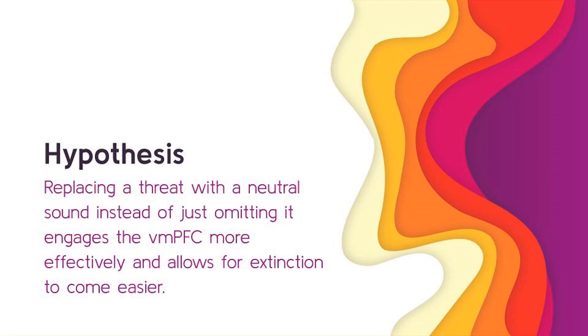When studying extinction, a common practice is to shock somebody when they see a certain picture or press a certain button. Over time, the shocks stop happening. What they're saying is by getting rid of just the shock, the extinction will happen, but it won't stay as long or come as quickly. So if they take the shock and get rid of it, and then add a neutral noise or tone, it will make it so that it is more effective and it lasts longer.